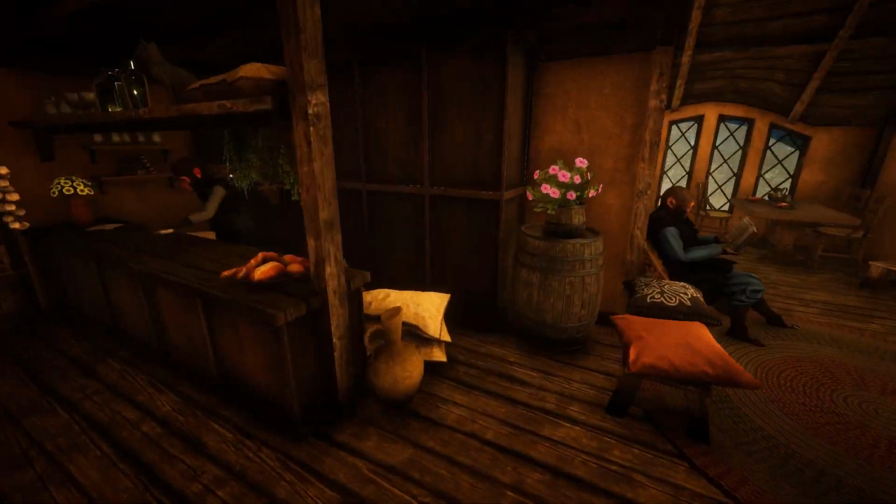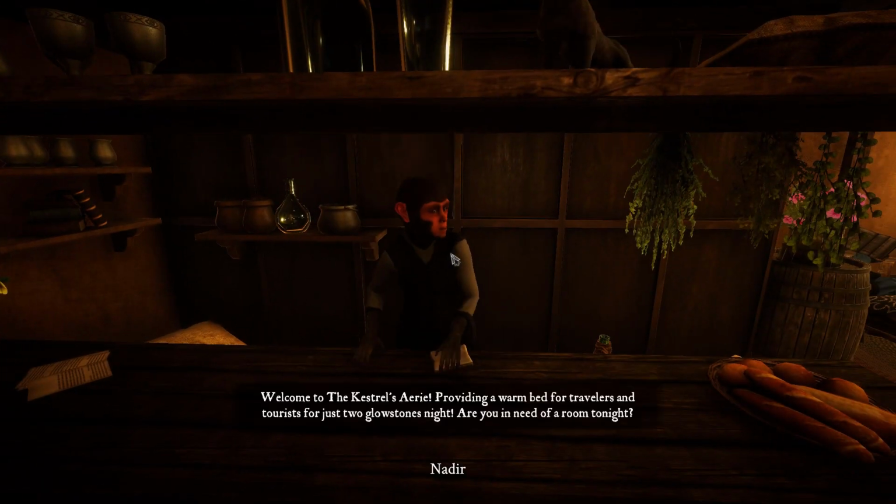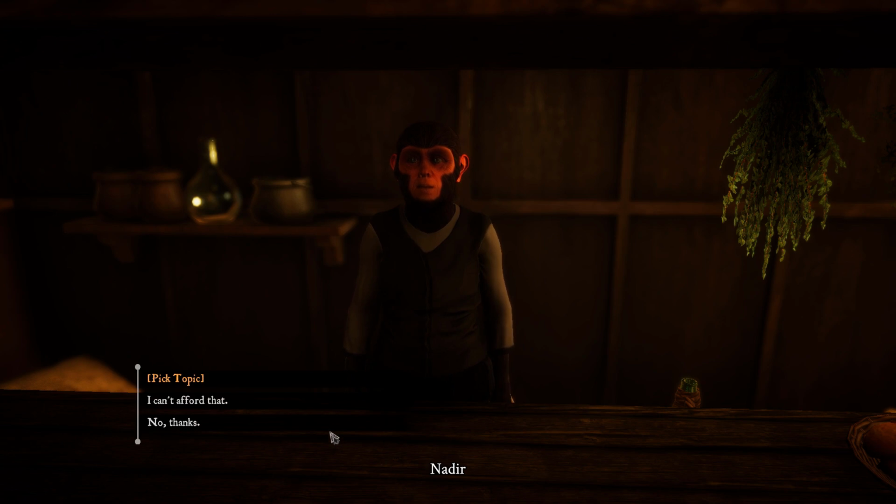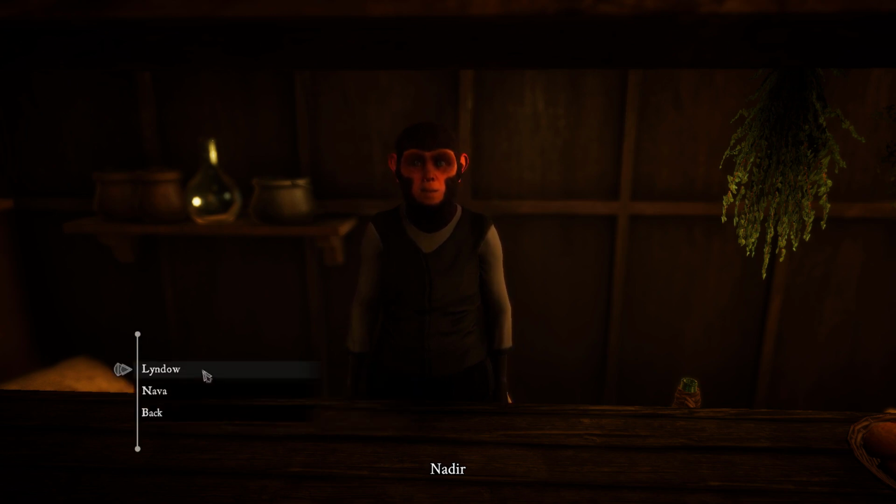Interesting. So is this like a fisher cabin? Welcome to the Kestrel's Eyrie, providing a warm bed for travelers and tourists for just 2 glowstones a night. Are you in need of a room tonight? I don't think so, nor can I afford that currently. I think we're sitting at a solid 0 glowstones.